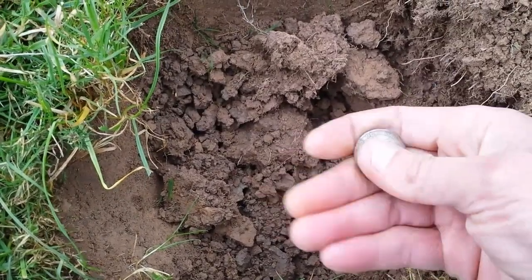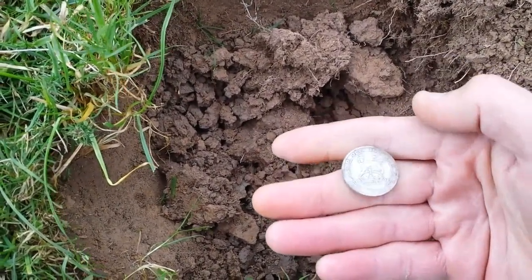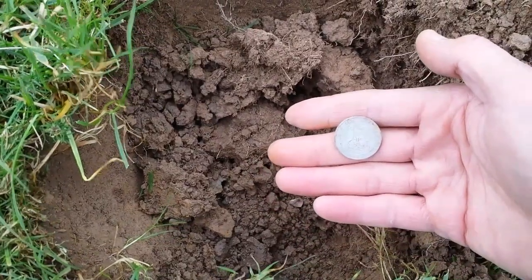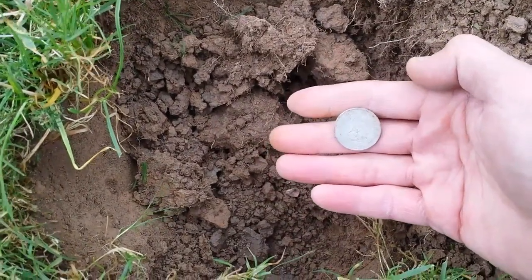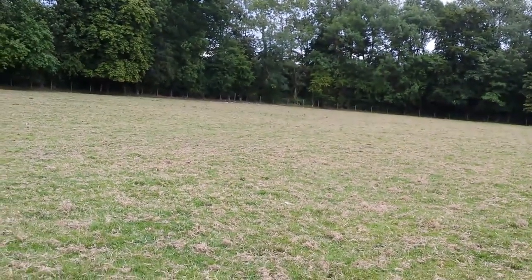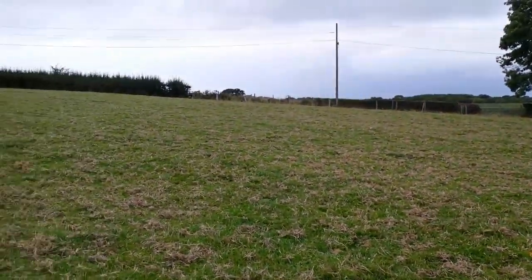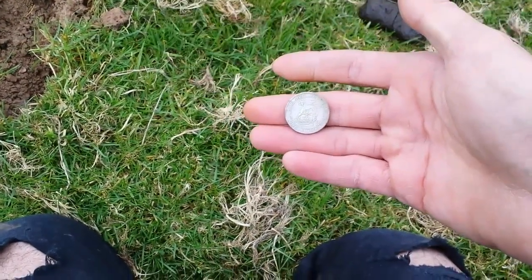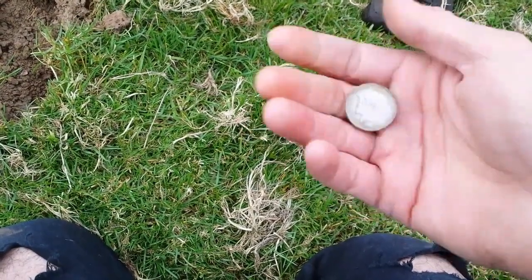Oh, it's just missed out on a year for full silver as well. 1921. So that's now 5 silvers that have come off this tiny... I'll show you where I am now, actually. This tiny, tiny little patch, look. Just this side. And I've had 5 silvers from it. And I've been over it, and over it, and over it. So it just goes to show, you know, a field is never really dug out. And that just goes to prove it.